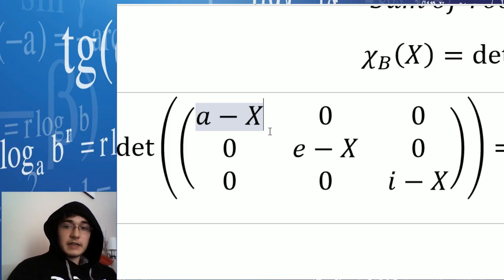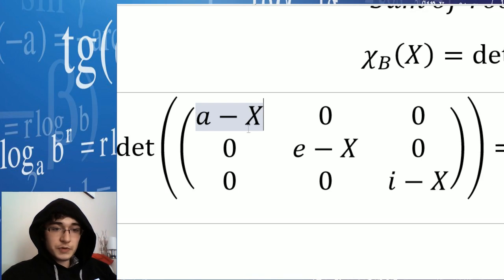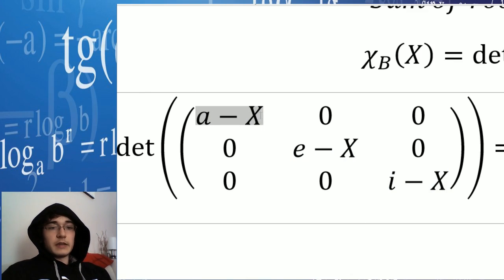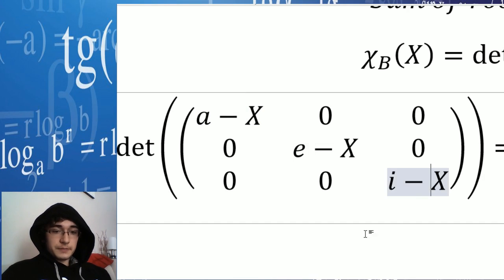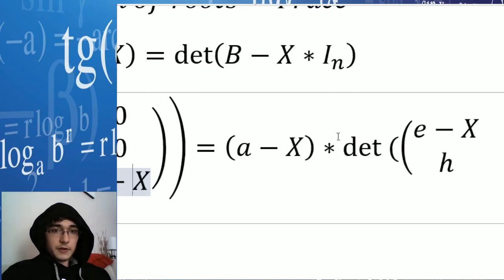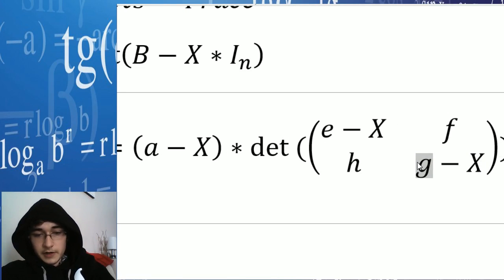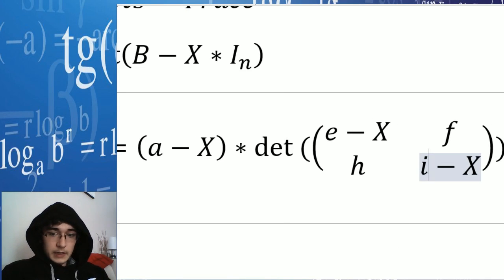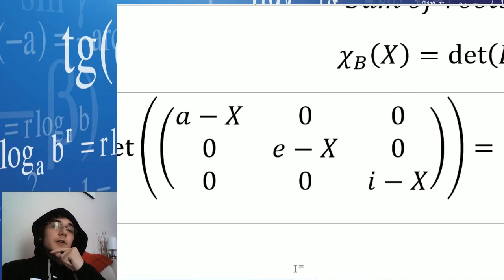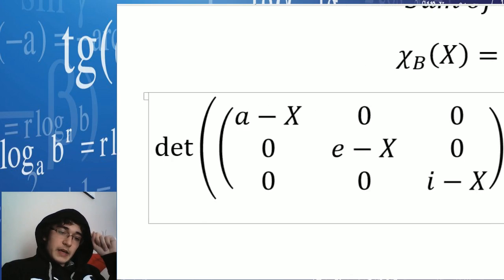Here we can clearly see that a is a root, because to cancel out this product you need either this one or this one to be 0. So a is a solution, e is a solution, i is a solution. Wait, i? Yeah, I wrote g earlier. Yeah, not g, it's i. Sorry.